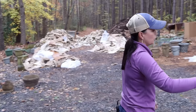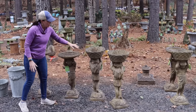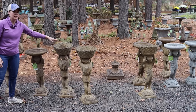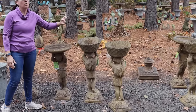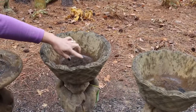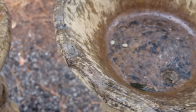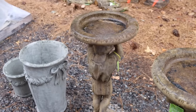The Charleston Basket Boys plus the Charleston Birdbath Boys. So they come, it's the same boy, it's just the top is different. This is meant to be a planter. It has a hole in it. If it is a planter from Unique Stone, they all have drain holes. So if it's meant to be a planter, it has a nice drain hole in it. This is a bird bath. Obviously, you don't want your bird bath to leak, so there is no hole in this. Same boy, just a different top on that as well.